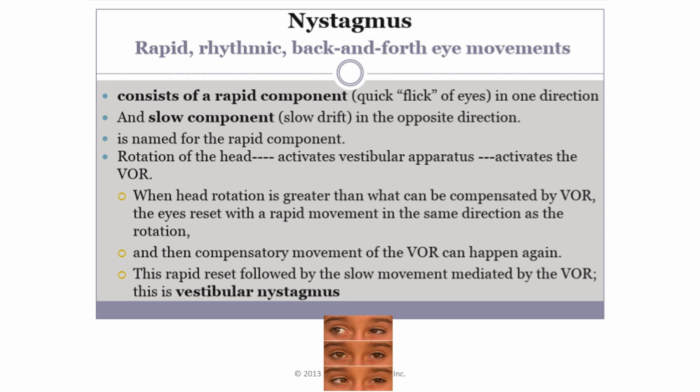Rotation of the head activates the vestibular apparatus and activates the VOR, the vestibular ocular reflex. When head rotation is greater than what can be compensated by the VOR, the eyes reset with that rapid movement in the same direction as rotation. So that's that vestibular nystagmus we were talking about. And then compensatory movement of the VOR can happen. This rapid reset is that vestibular nystagmus.